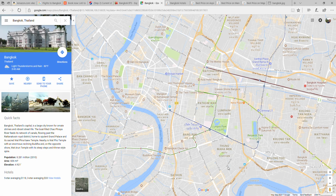Here, we'll look at a map of Bangkok, and here's the main areas. And you can see on this Google Maps, it actually shows you the BTS. It goes here, and then here's the MRT. Now this is Sukhumvit right here, and this is one of the main touristy areas where you want to stay.